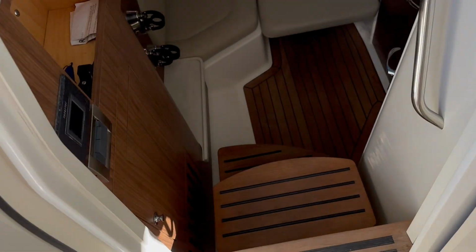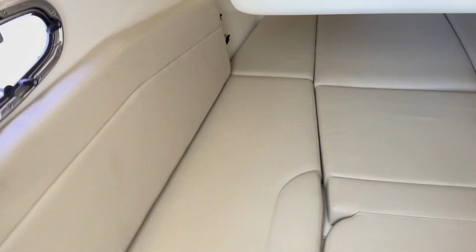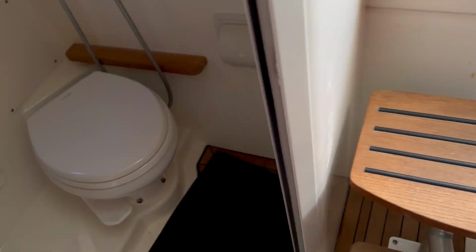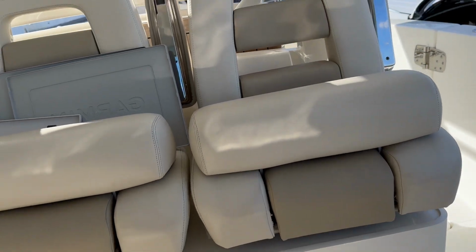Down in the cabin, you can sleep fairly comfortably down here. And of course, you've got plenty of storage. Nice little sink right here, fully enclosed head with overboard dockside discharge, hot and cold running water. So the boat's very well equipped.